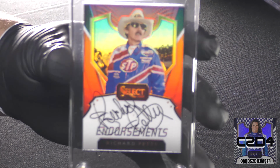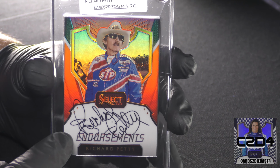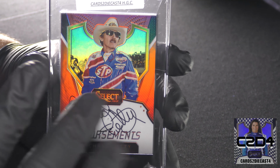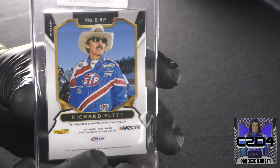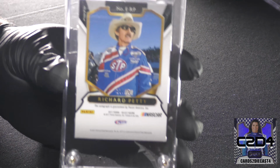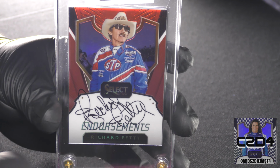Here we go now with Richard Petty. We made mention, if you remember from the blue prism video, that his blue prism endorsement was short printed to 43, out of his car number. You know, the Petty blue, I think I understand that connection right there. But when we flipped the card around for his red prism, I don't believe there's any real difference in the print run. This one here is 23 of 25, so Richard Petty returns to be a standard print driver for the red endorsements line.